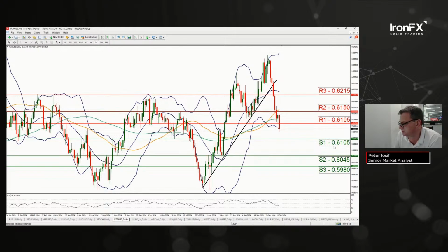Now, reversing to the support lines, setting the S1 at 0.6045, the S2 at 0.5980, and the S3 at 0.5940. Locking everything in. As with the Aussie, also with the Kiwi, China's intentions tend to play a substantial part.